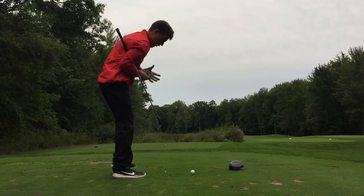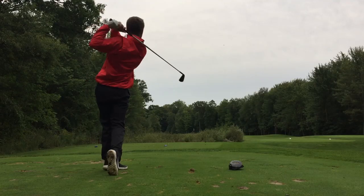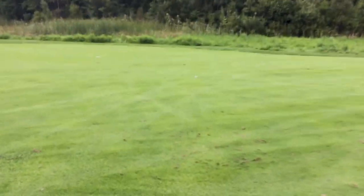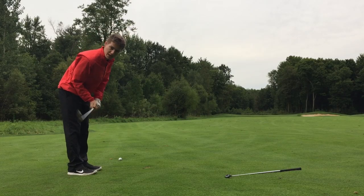Number 15 is a nice, short, tricky par 4. All we should need is 4-iron. Yes, sir. About 150, okay, we got pin in the front, right? Do you want 52 or pitching wedge? Okay, vote in the comments real quick. Ding, ding, ding, you pick 52. We really gotta climb on this.